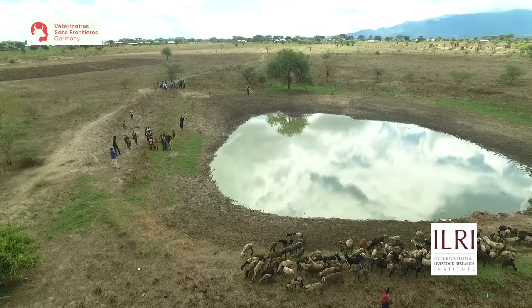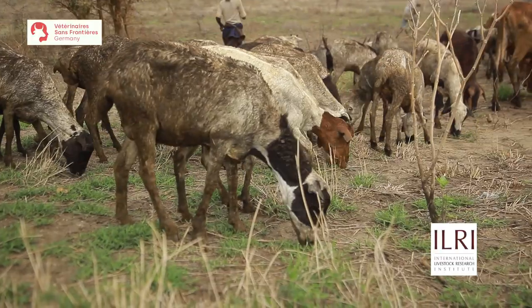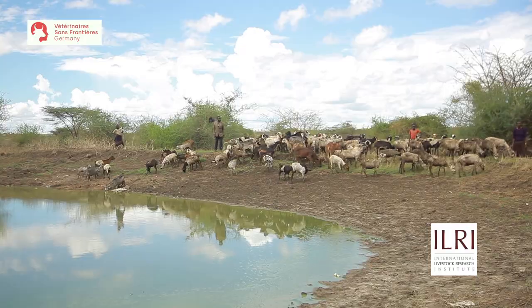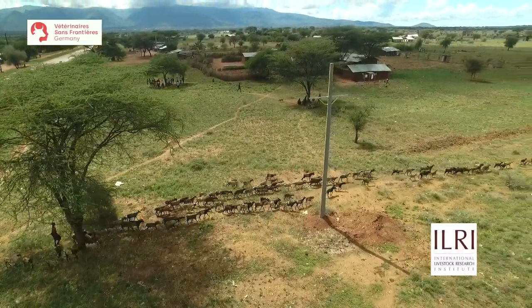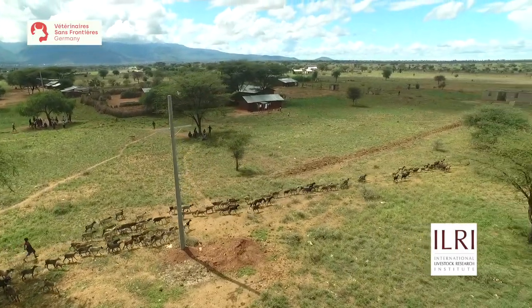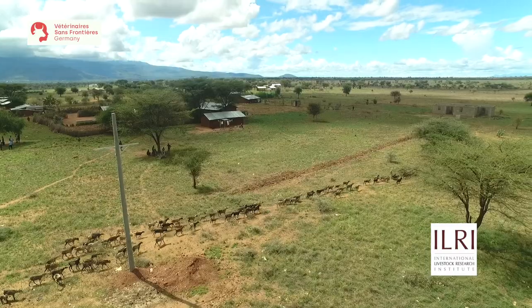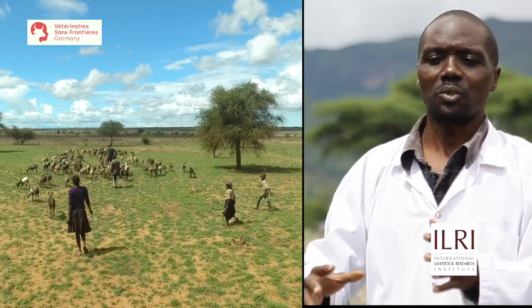The disease quickly spreads through direct contact of animals or contaminated feed or water. We have raids. Goats and sheep are raided from one place to another. And in this process, diseases are also transmitted by goats that are raided from one point to another.